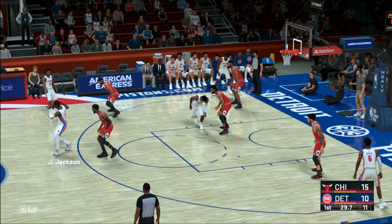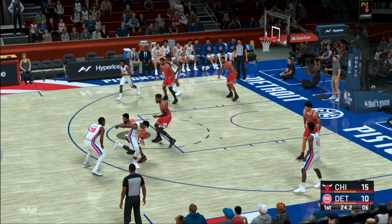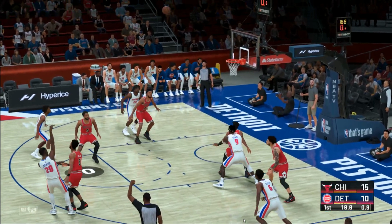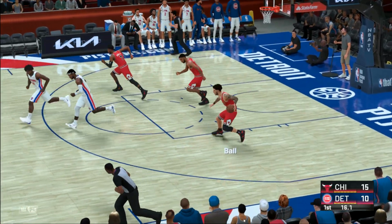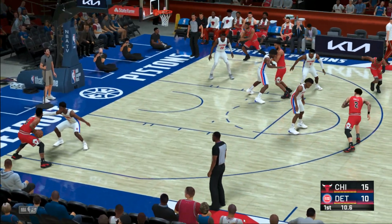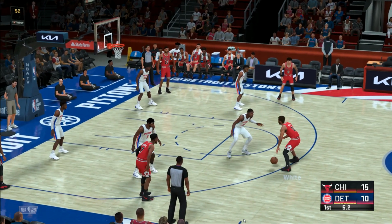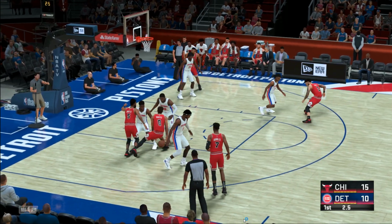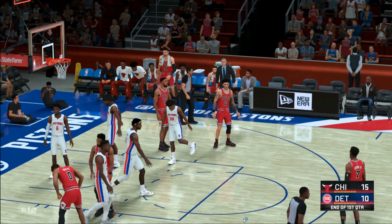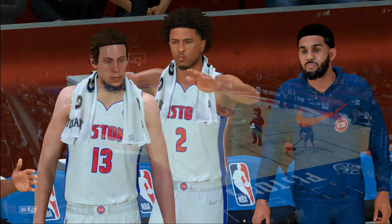Now here's Lee. Pass to Jackson. Clock at 6. For the 3. Rebound by the Bulls. And Jones has it in the corner. On the wing, Brown. White looking around. Over Jackson. And that concludes the first quarter of play. Bulls lead by 5. Stay with us as we get set to bring you the second quarter right after this.